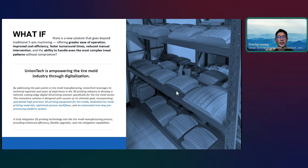But what if there were a better way? What if we could offer a solution that not only addresses the pain points we mentioned on the last page, but also elevates the entire process? That is what UnionTech is doing. With UnionTech's innovative digital solutions, we are making this vision become a reality.